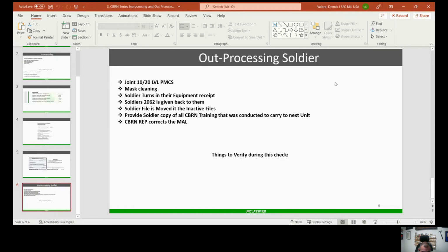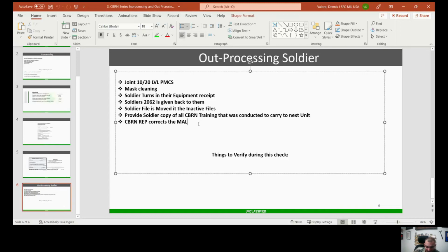Then we also provide the soldier a copy of all the CBRN training that was conducted to carry forward. I know y'all have been in the Army probably a while, so CBRN training is one area that we screw up. I think I can count on my hands how many times I've actually done CBRN training in a company. That's one thing I wanted to change when I became a first sergeant. I wanted to put some emphasis on CBRN training. But make sure you're giving the soldier a copy of his training record, so when he goes to his next unit, you're setting him up for success.